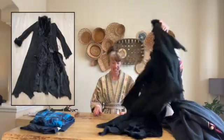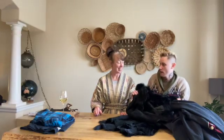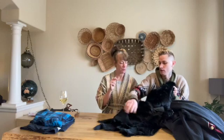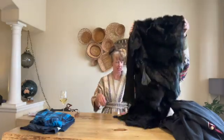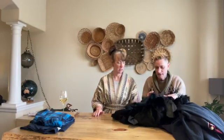I'm going to do this one. Okay, let's do this one. This is such a cool piece. It's long hair fur. I think it's goat hair. It's fur lined on the inside, with the original suede on the outside of it. And there's no tags on it anywhere? No, not that I could see.